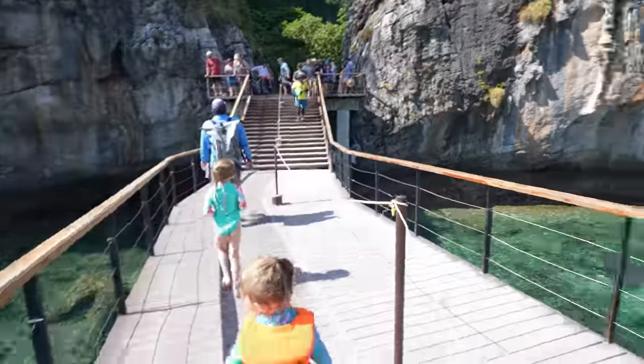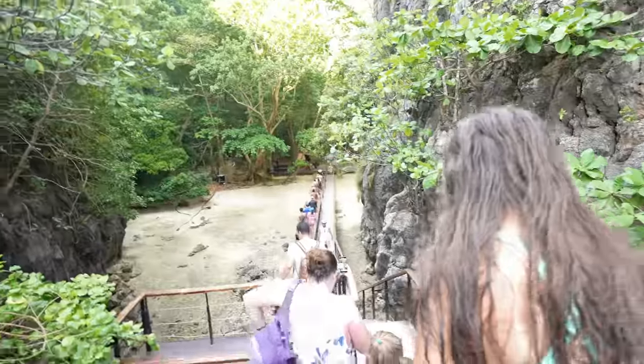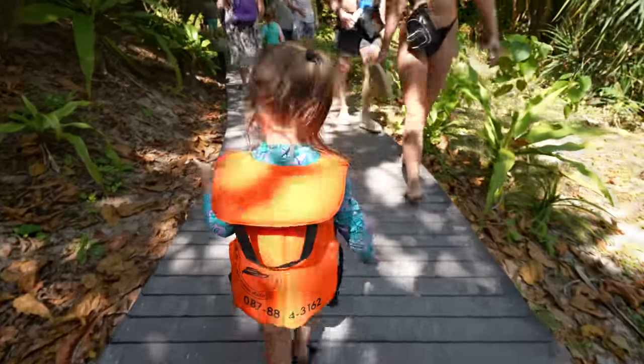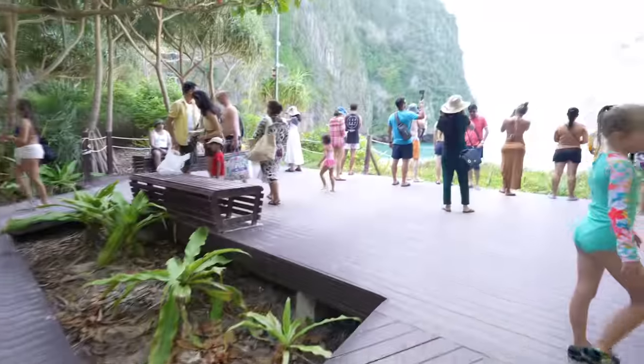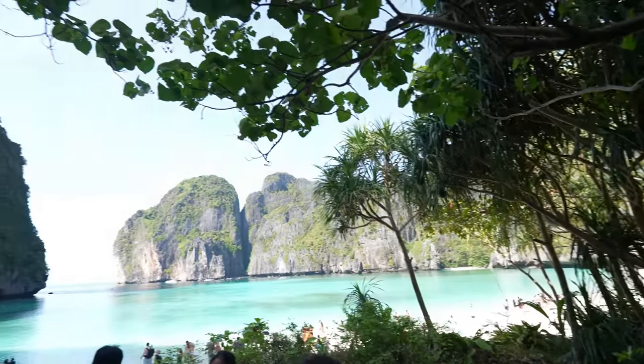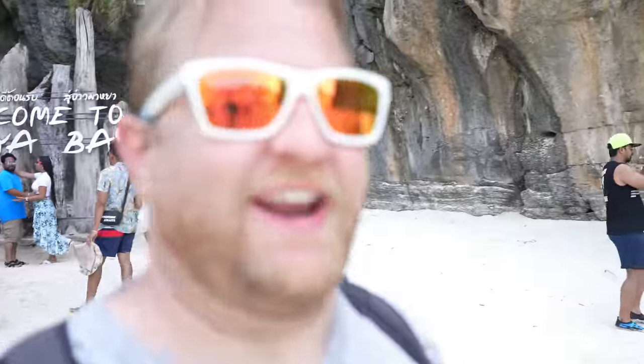Okay, that was the lagoon. Our final stop is Maya Bay. Okay, we're here. They closed the bay for a couple years, I think, and then they reopened it, and you have to now get off of the pier and walk through to the other side. Down to the beach now. Made it. And look at that. That's amazing.